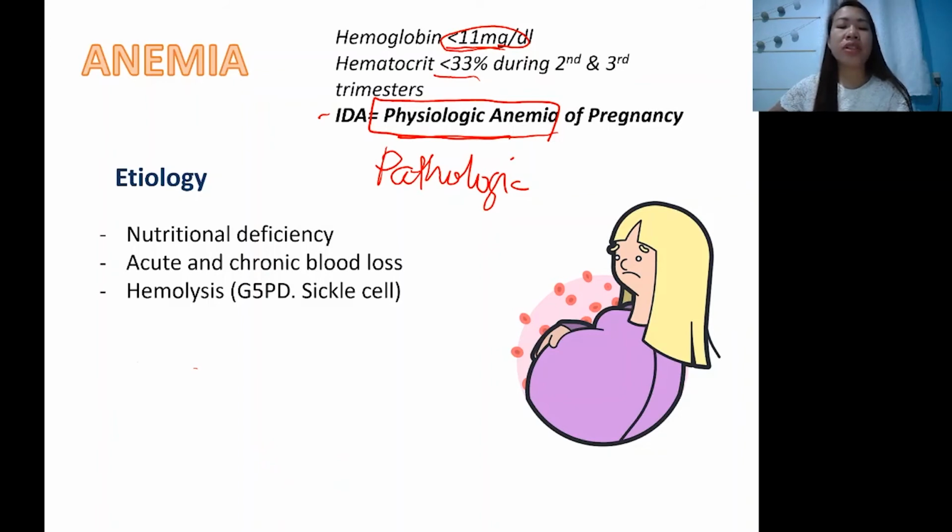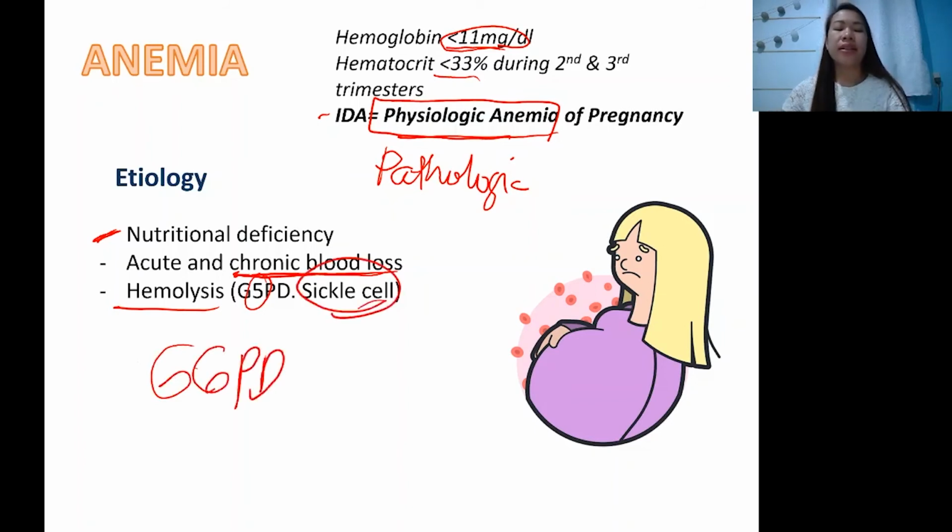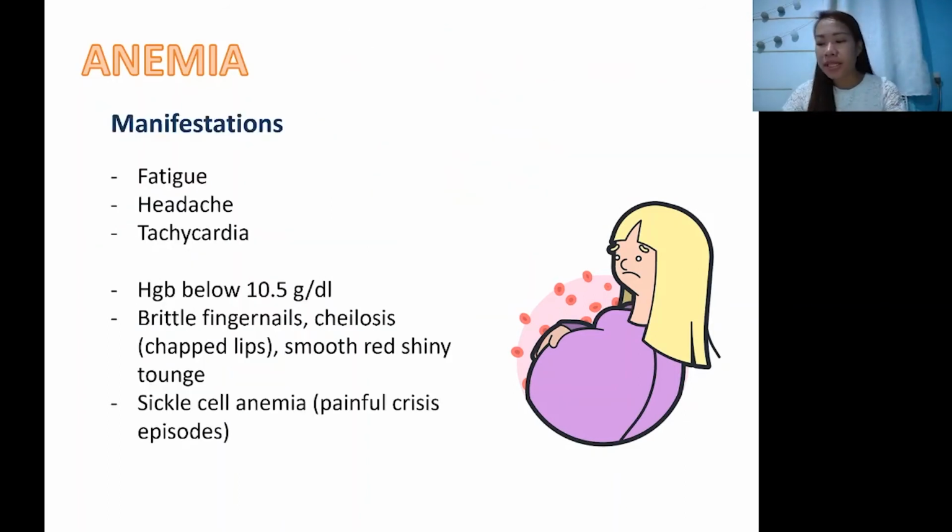Now, anong cause ng pathologic anemia? Nutritional deficiency. Di naman kumakain ng masustansya si nanay. Okay, ano pa? Acute and chronic blood loss. Meron pala siyang source of bleeding dati. Or, nagkakaroon tayo ng hemolysis, which may be caused by, class, G6PD and sickle cell. Okay? So, those are the possible etiology. Now, what are the different manifestations? Ano yung signs and symptoms na hahanapin natin kay mother? Kapag anemic ka, class, madali kang mapagod. Headache and tachycardia.